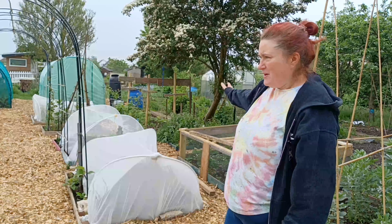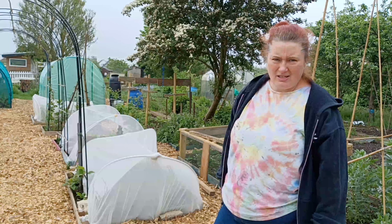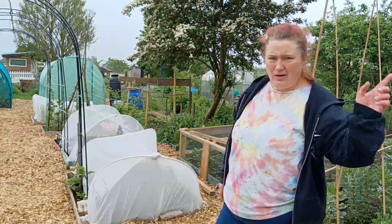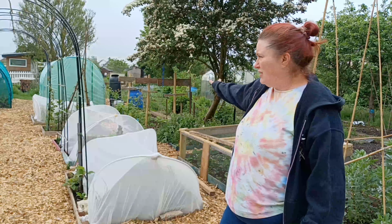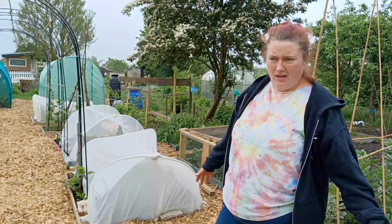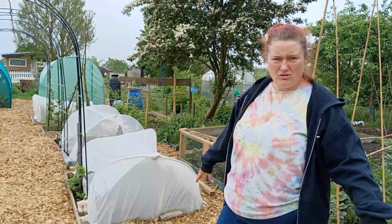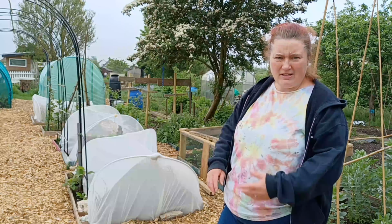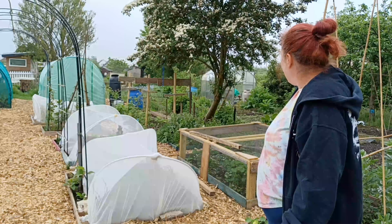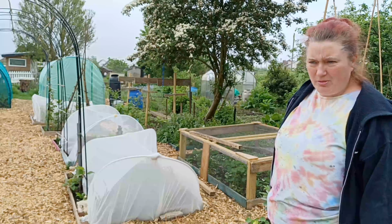Because this is a reinstated area, it hasn't been used for many years, like 20-30 years. So we all got our plots last year, so a lot of the areas around here are still really overgrown. And as allotment holders, we've decided that we wanted not only our plots to look nice, but our area around us to look nice.